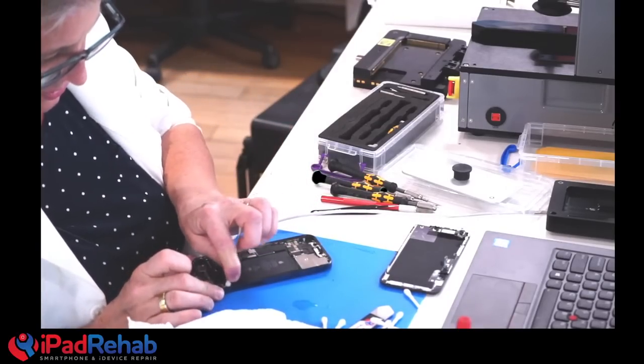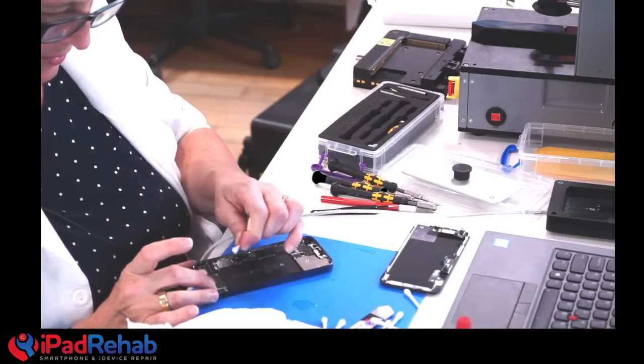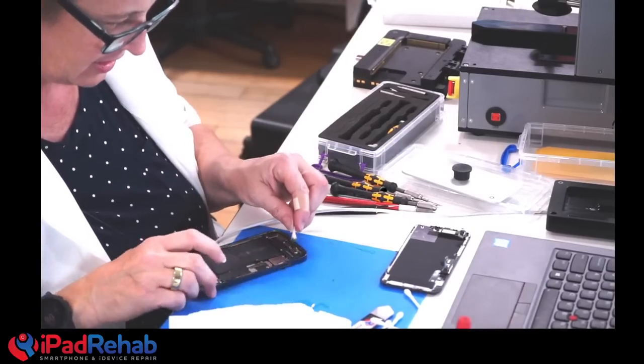Like if I bought a second screen with somebody else's IMEI, is there something about that particular part that's already paired to this phone or no? Probably not. I bet not.